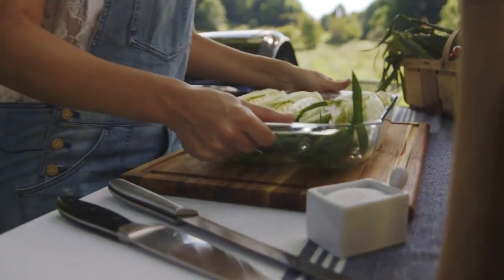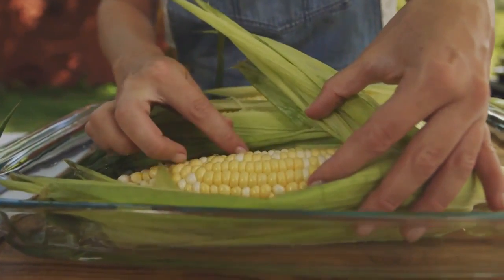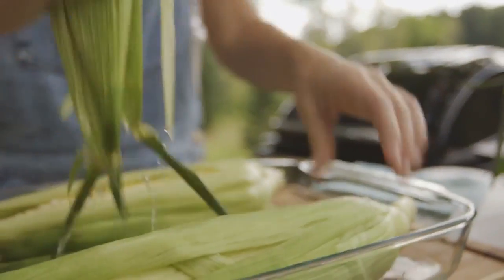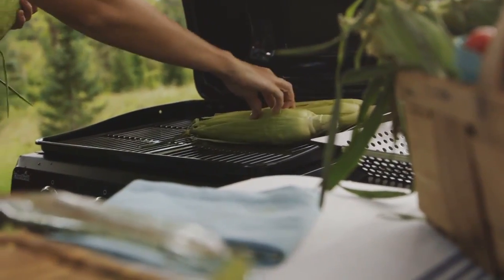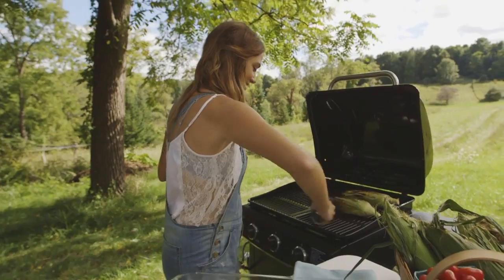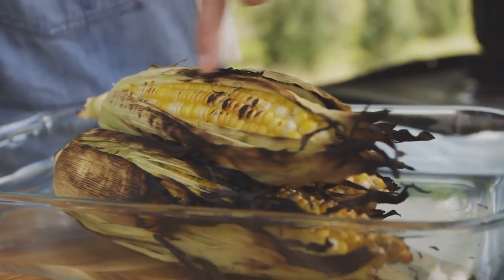I'm gonna start prepping my corn, and as you can see, I've let it soak in water and I've removed all of the silk from inside. That prevents them from burning, but it also keeps the cob really moist. And then the parts that show will actually get nicely charred, and then everything else will cook evenly. It's a great way to grill your corn. Cook for 10 to 12 minutes, turning occasionally. Nice and charred. The husk really did its job, and it cooked it perfectly.